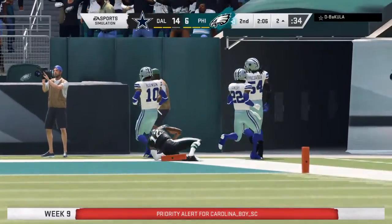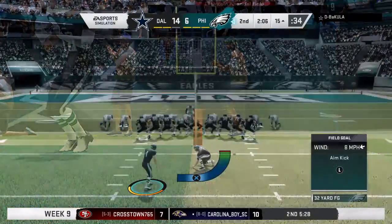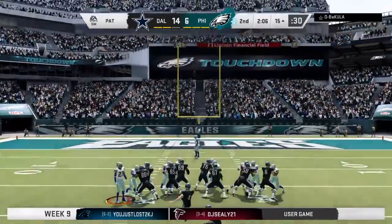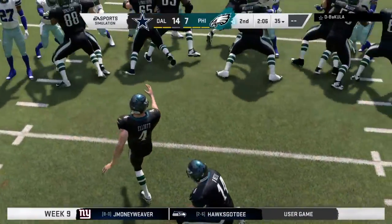We've seen the evolution of the wide receivers. They've gotten taller and taller, but they've retained their quickness and their speed. It's a lethal combination. Always good to have wide receivers with height. Elliott good with a PAT, and that'll make our score 14-7.